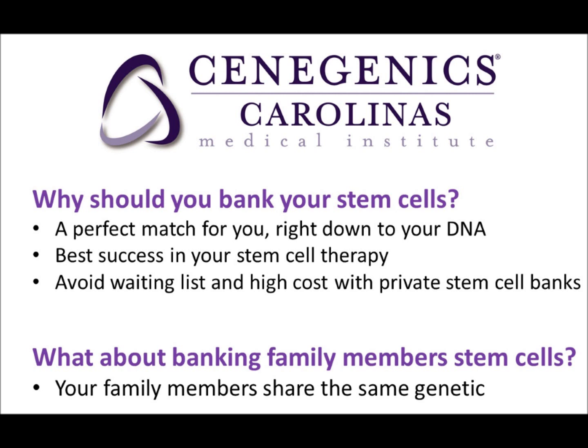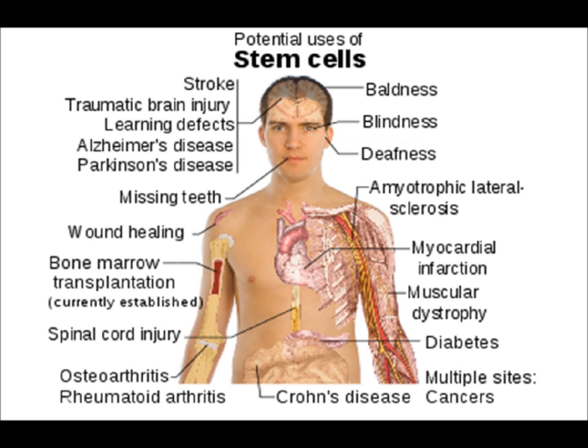All right. So just talk for a second about the benefits and potential uses down the road. What are they looking at, and if I did bank my stem cells sometime in the near future, how potentially could it help me down the road?